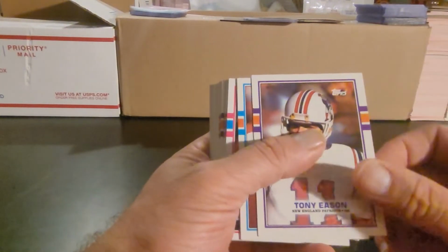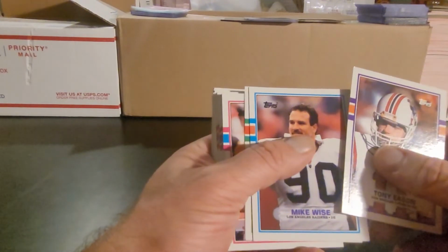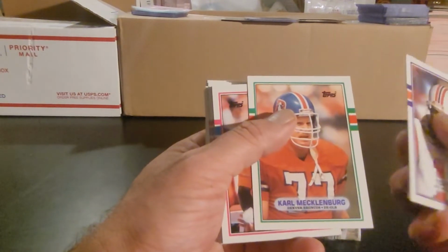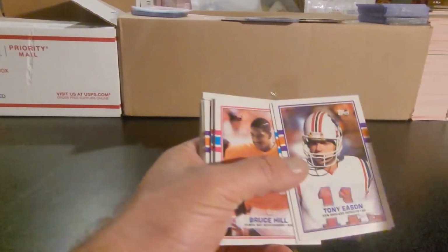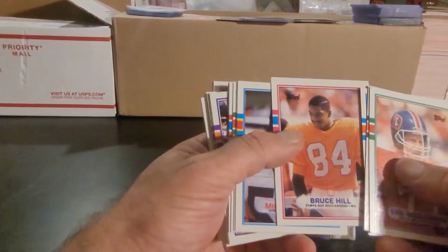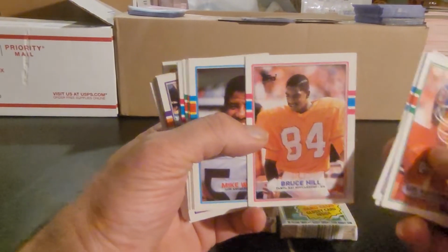Yeah. Okay. We got Tony Eason starting us off. Mike Wise. Carl Mecklenburg. And that one just jumped out of my hand. Bruce Hill. Now, I like the design of these cards. I mean, the red, white, and blue makes it a really sharp-looking card.